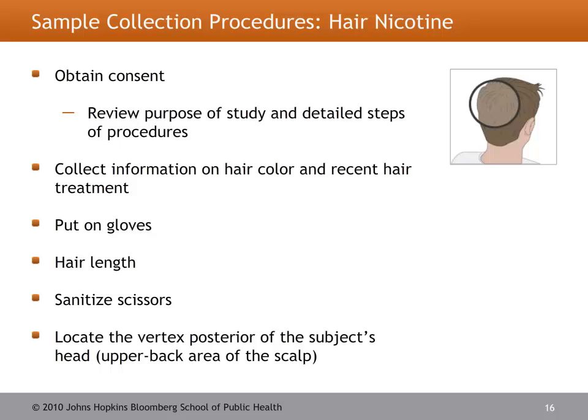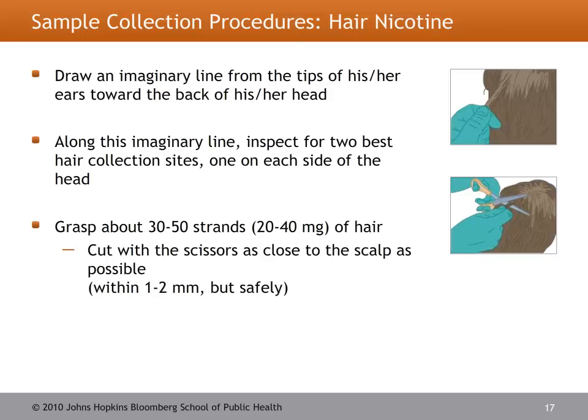Next, you're going to actually need to locate where you're going to be collecting the sample. So we say locate the vertex posterior of the subject's head, which is rather complicated in terminology, but it's simple in actually doing. And what we mean is actually the upper back portion of the scalp. So what you would do is you would draw an imaginary line from the top of the participant or subject's ear towards the back of their head.